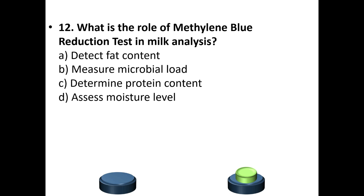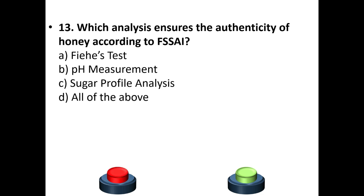Detect fat content, measure microbial load, determine protein content, assess moisture level. Here answer is option B. Measure microbial load.